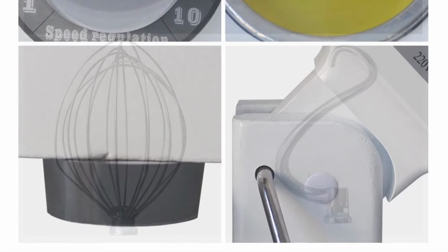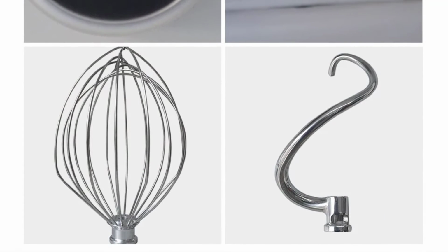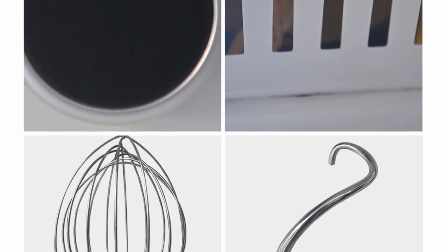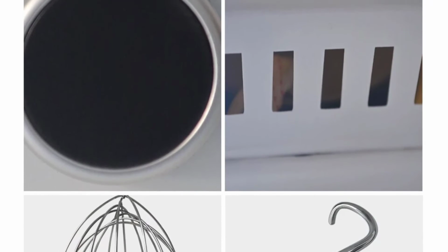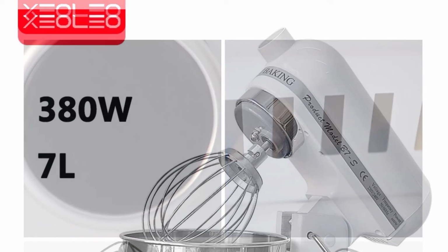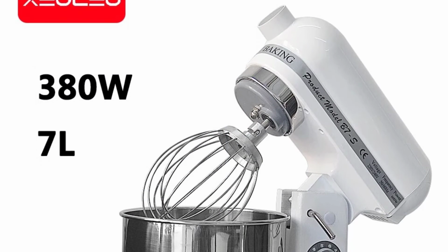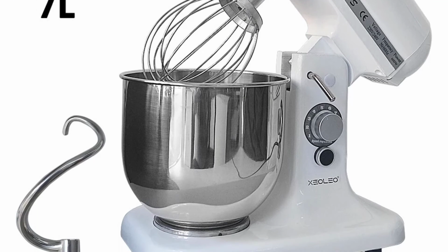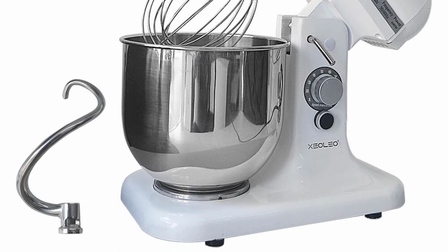The 7L stainless steel mixing bowl is not only spacious, but also of high quality. It's easy to clean and feels sturdy. You can prepare large batches of dough, batter, or any other mixture without worrying about spillage. The XEOLEO HXB07 features a robust build with a plastic housing that feels solid and durable. It's designed to withstand the rigors of frequent use and last for years in your kitchen.